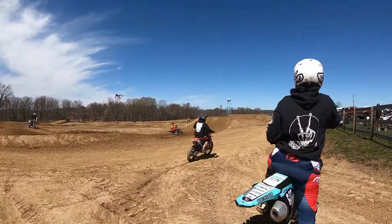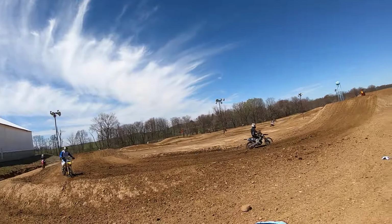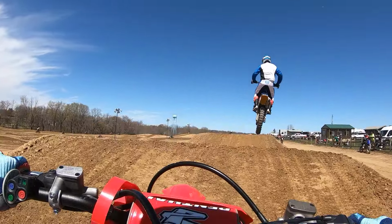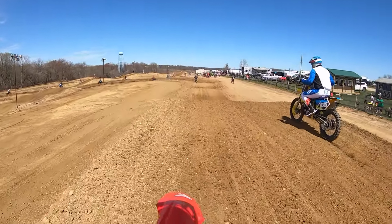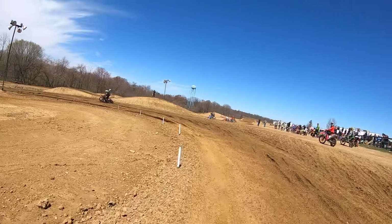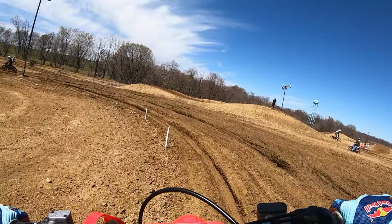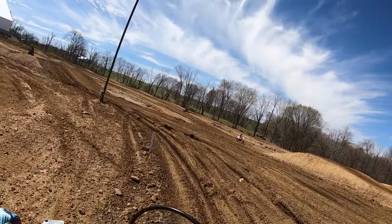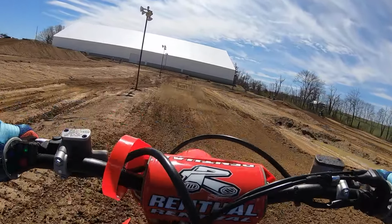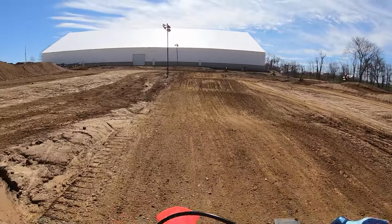This is the C group. It's like constant bikes going by. But this bike is all stock except for some triple clamps. And he put on some 23 and a half Ride Engineering triple clamps, and he says it made all the difference in the world.